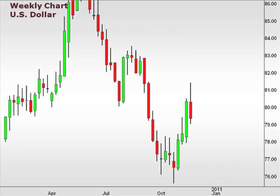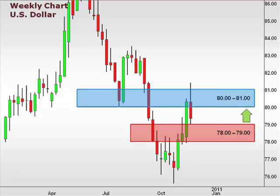Let's take a look at the weekly chart of the U.S. dollar index. This is a great way to gain perspective as to how the U.S. dollar has been trading against a basket of currencies. Well, as you can see here, the U.S. dollar lost considerable ground against most currencies last week, slipping down to test the upper range of our 78-79 focal zone.